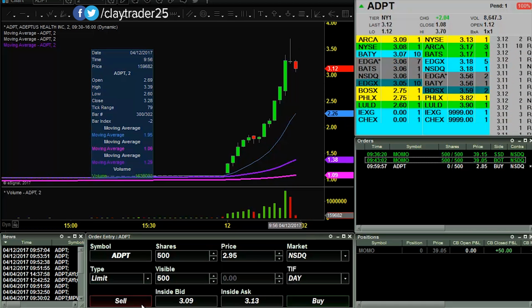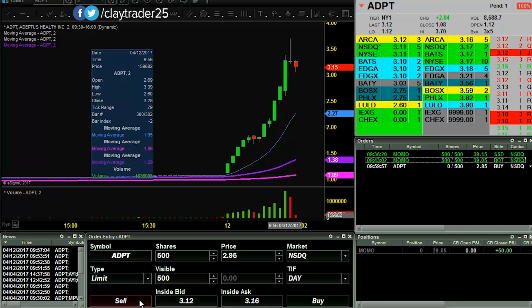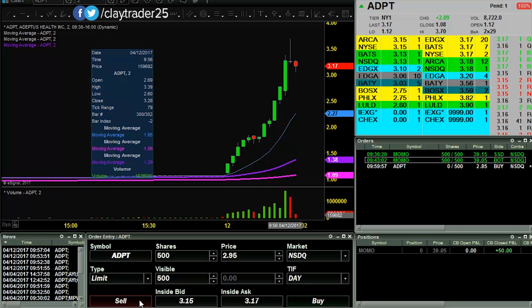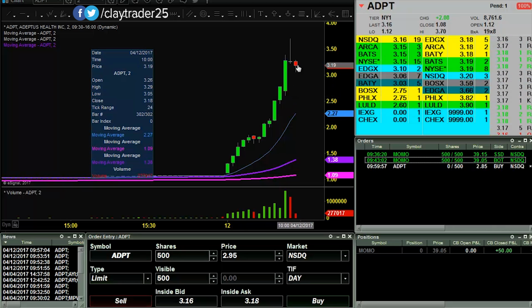Okay, I have an order at 2.85, so I moved it up slightly, but here's a pullback. Obviously got to get down below $3 for me to have a chance here, so we'll see if it can make that amount of a move or not. Lowest it's come down, let's see, is 3.05.